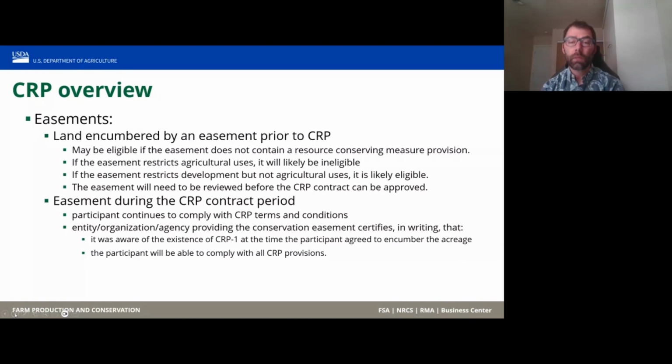Now, if it's gone into CRP first, and then we're talking about putting an easement on it, we have a little test that we run through. We make sure that the participant can continue to comply with their conservation plan, which is what are you doing over the life of your contract? And then we work with that other entity to make sure that they were aware that we have the CRP, that we can continue it and all that. And then generally those contracts can't be re-enrolled into CRP, but they can live out their original contract lifespan.